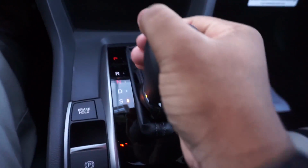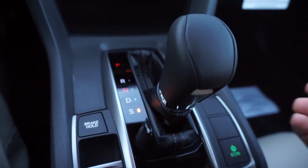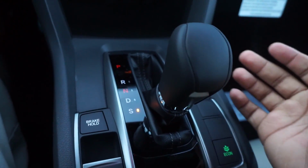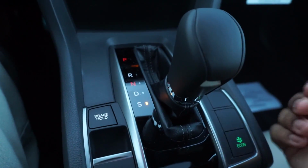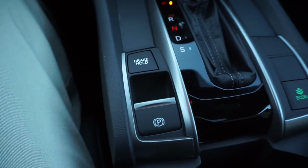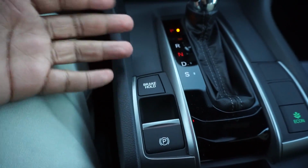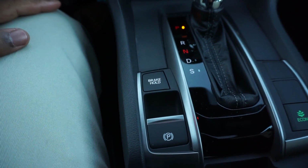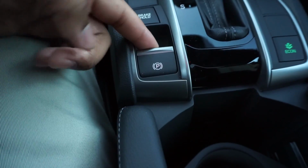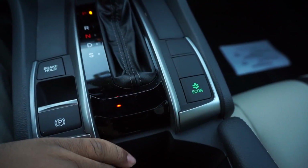And you do have a sport mode, so you could shift. It simulates fake shifts in sport mode. So if you floor it, you'd actually feel it and hear it making shift point noises. Your brake hold button basically holds the brakes for you. If you're at a long red light, you just press it and you can let go of the brake until you touch the gas and it automatically turns off. Here's your parking brake button, which is electronic, and your econ button, which maximizes fuel economy.